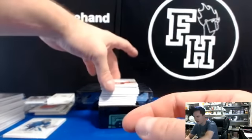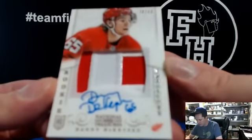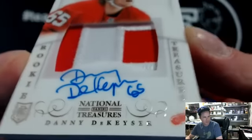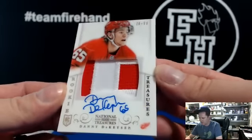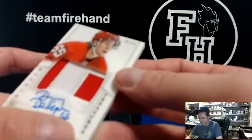All right, here we go, guys. Who is this guy? Got a redemption stuck to him. Danny DeKeyser. To 99 for the Red Wings, Rookie Treasures. Red Wings is LCJH Bruin. Danny DeKeyser, 28 of 99. Getting DeKeyser is like getting Agnew'd?